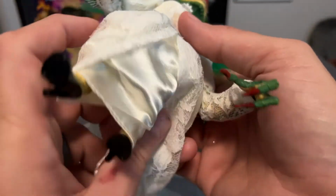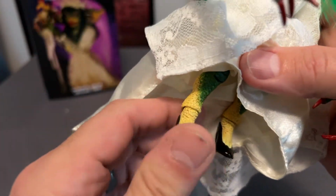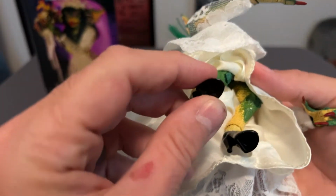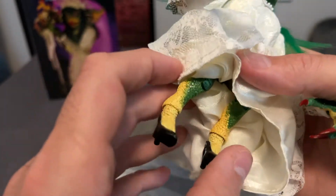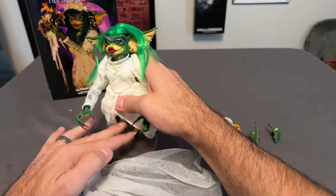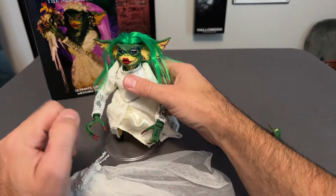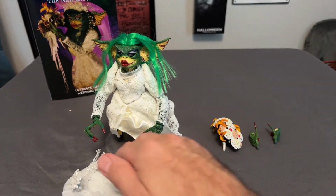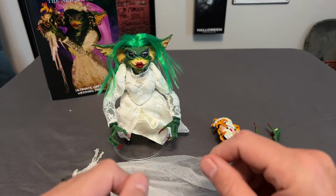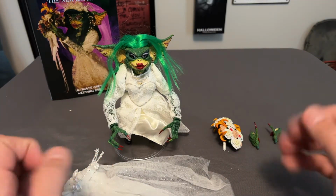Her feet, we did see them a little bit when I was showing the articulation, but just to look at them a little bit more, she's wearing high heels that look really good. It is hard because she's only got that spot right there as a base to balance her, like I said before. So to get her on a stand will prove quite tricky, but a little bit of finesse and you can get it done. Why don't I go ahead and get her posed, how I'm gonna have her displayed, and we'll be right back with my final thoughts.